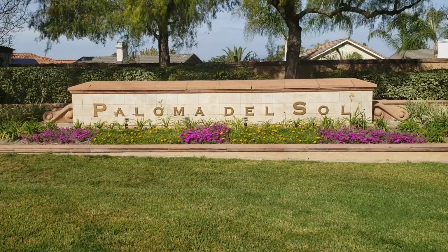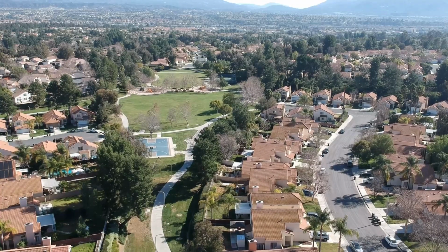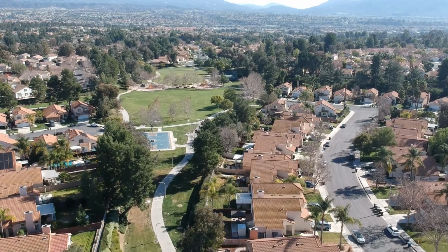Okay, so next up, we're moving down towards central Temecula. You've got Paseo del Sol and Paloma del Sol, very close to one another. I'll start with Paloma del Sol. That is going to be around $125 a month.